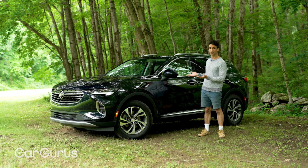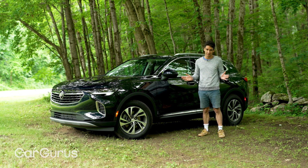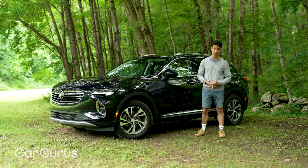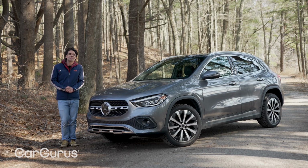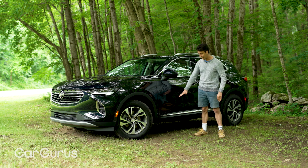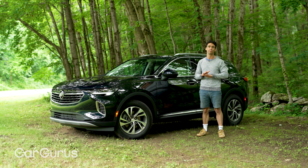Because a lot of these crossovers without that big badge on the front, you might not know what you're looking at. If you put a Mercedes star on there, I guarantee this Buick would be selling a lot more than it is right now. And I think it actually looks a lot better than the GLA. I tested that one recently. But overall, I like it. It's a crisp design, it's got a high clearance, but the roof line is low, so it doesn't look too tall and out of proportion. So what do you guys think?